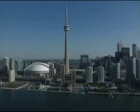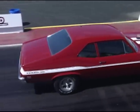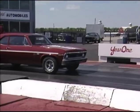About an hour from the CN Tower is Toronto Motorsports Park, an NHRA sanctioned drag strip that's 50 years old. It's the site of our 0 to 60 and our quarter mile tests.